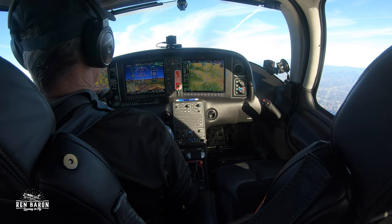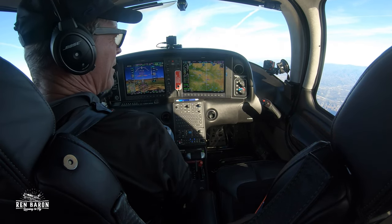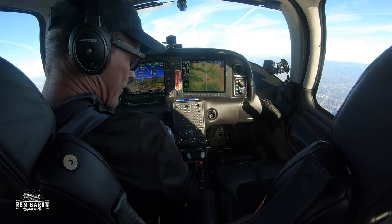Coming up on 7,800. It's a little bit more gentle climb than the Cirrus recommended 120, but it'll work just fine.